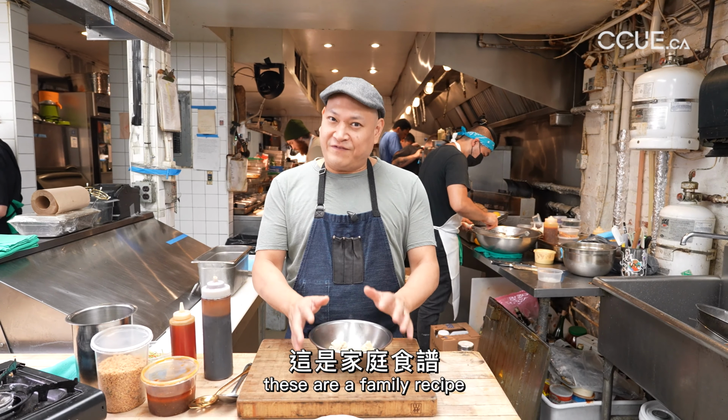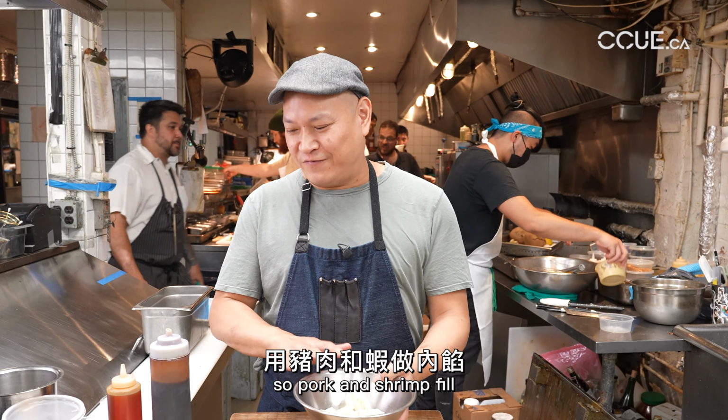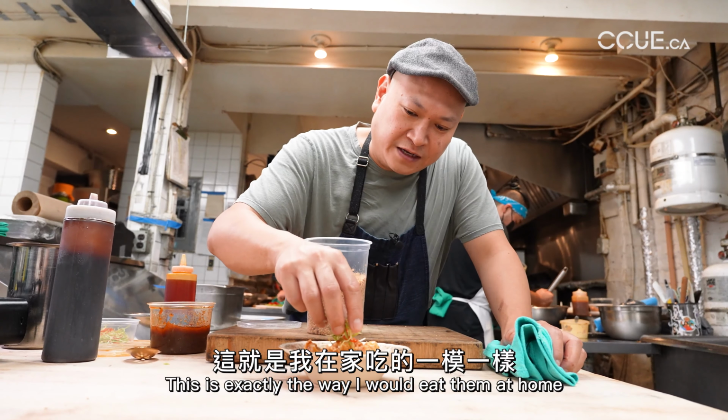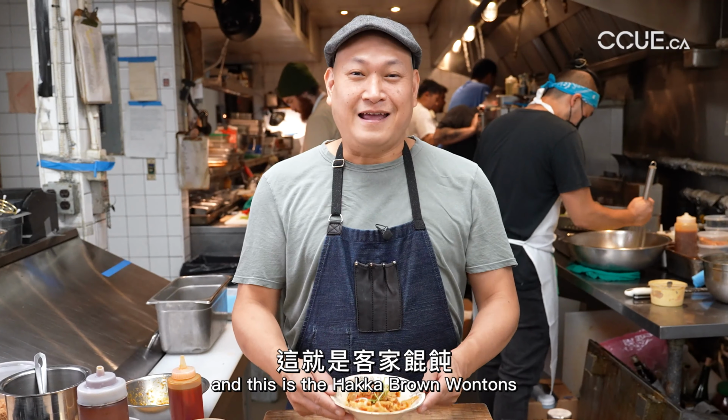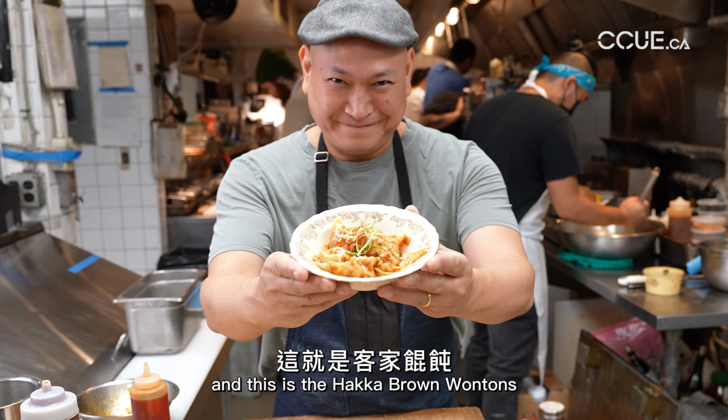So I'm making for you the Hakka brown wontons. These are a family recipe, my grandmother's recipe. So pork and shrimp filled. They have dried shrimp, fresh shrimp, pork, and they also have ground chicharron, oyster sauce, and then we have our house-made XO. Very, very simple. This is exactly the way I would eat them at home. And this is our Hakka brown wontons.